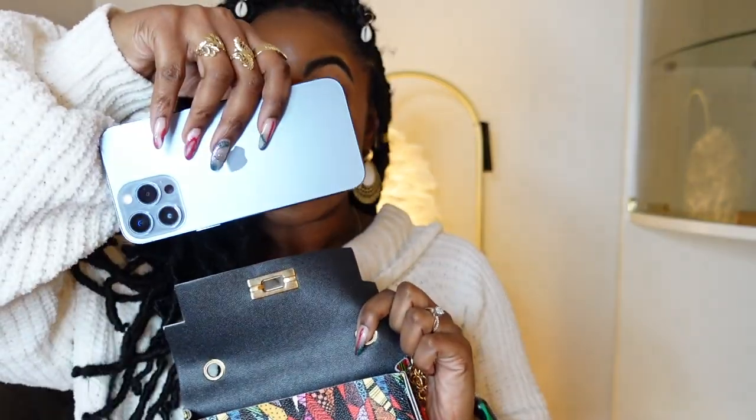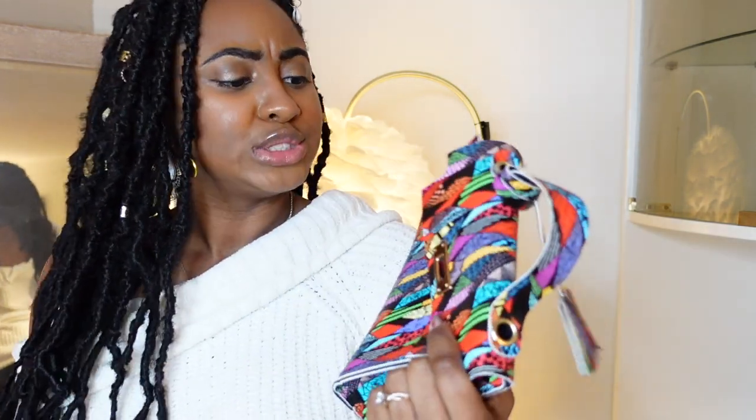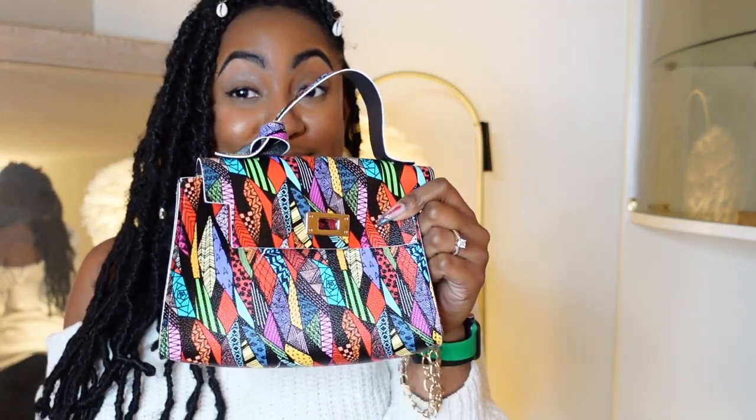My phone fits perfectly sideways, definitely not long ways. But the colors are just so vibrant and pretty. If you need to spice up an outfit, boom, here it is. You know what I mean? And they're tribal print-ish. So yeah, this is definitely a mini bag. Well, not mini, but mini-ish.